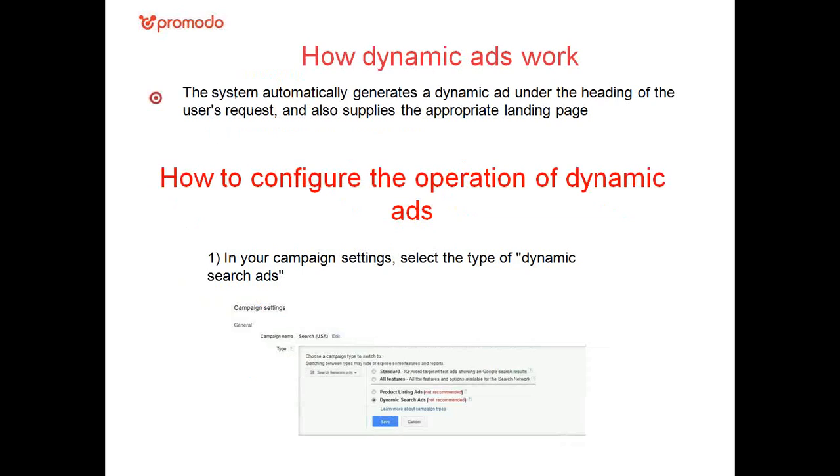How do dynamic ads work? The system automatically generates a dynamic ad under the headline of the user's request and also supplies the appropriate landing page. What is very interesting for this extension is that when entering the auction, the ranking of the dynamic search ad is determined in the same way as the keyword-based ad. It is based on the maximum cost per lead that you have specified for your dynamic ad target, and the dynamic search ad's quality score using the same calculations that are used for other search ads.